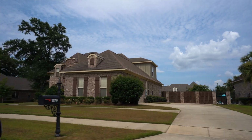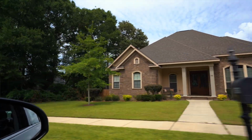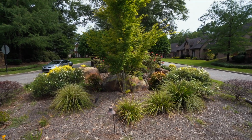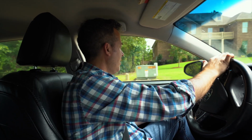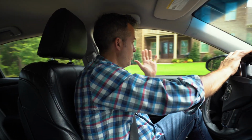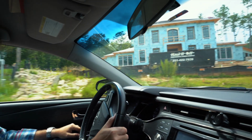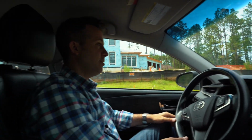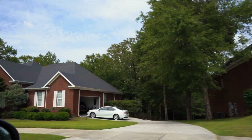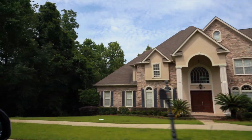The HOA for Stonehenge is $600 a year, and of course they take care of things like the median and the grass in the area, and also things like lighting. You've got to have lighting at the front of the neighborhood. For property taxes, you're probably looking at around $3,000 a year, and these larger houses are probably going to be closer to $4,000. And this beast of a house, there's no telling what it's going to be like, but that is going to be incredible. So Stonehenge, super nice area. If you're looking to spend around $600 to $750, you can live right here.